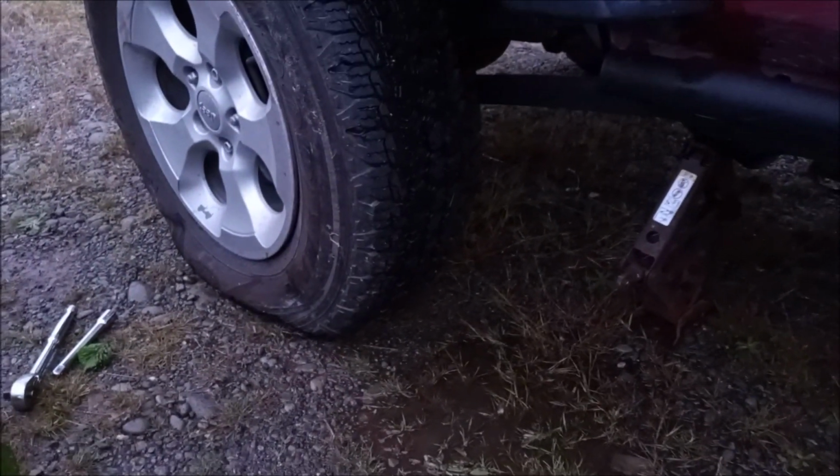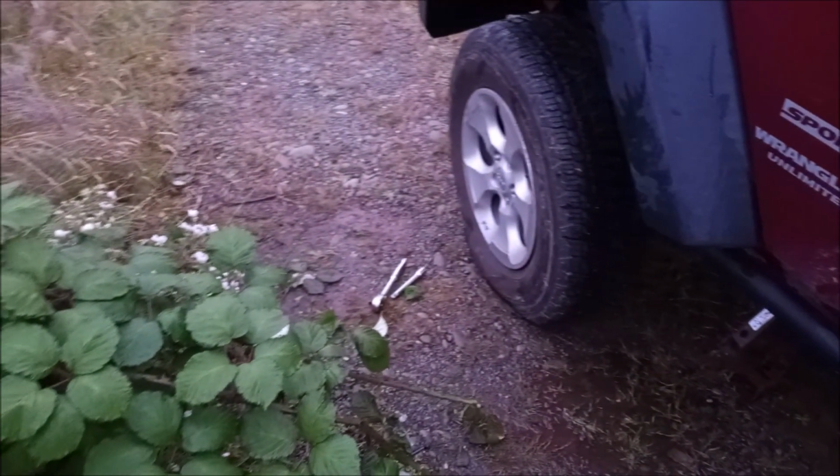so I have the right size socket, and I've just about got the Jeep all the way up, and I'm going to change the tire here in a second. I wasn't sure if that jack would work. It was rusted in place in the back, but it's out and the Jeep's almost up high enough to get that tire off, so not as bad as I thought it was going to be.